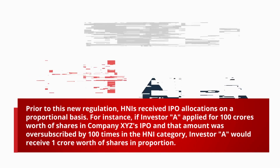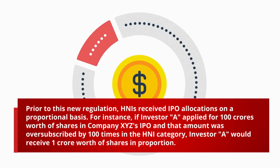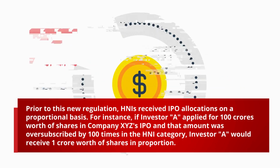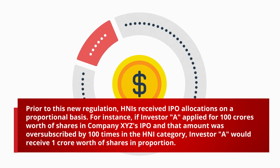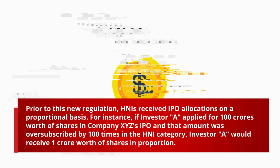Prior to this new regulation, HNIs received IPO allocations on a proportional basis. For instance, if investor A applied for 100 crores worth of shares in company XYZ's IPO and that amount was oversubscribed by 100 times in the HNI category, then investor A would receive 1 crore worth of shares in proportion.